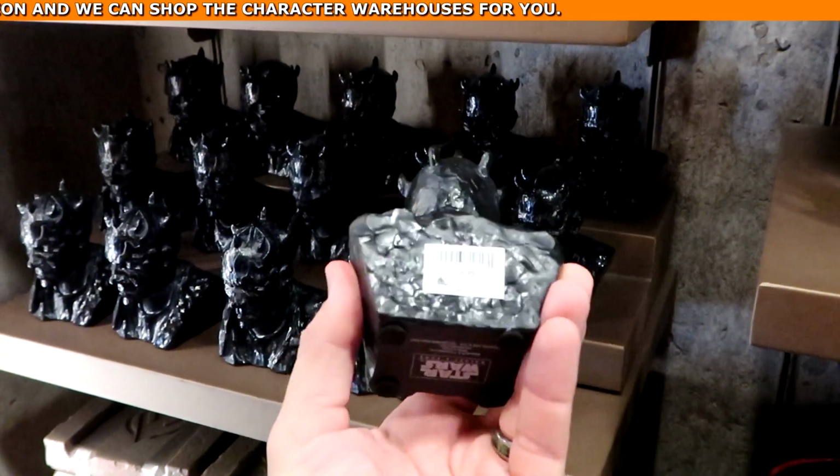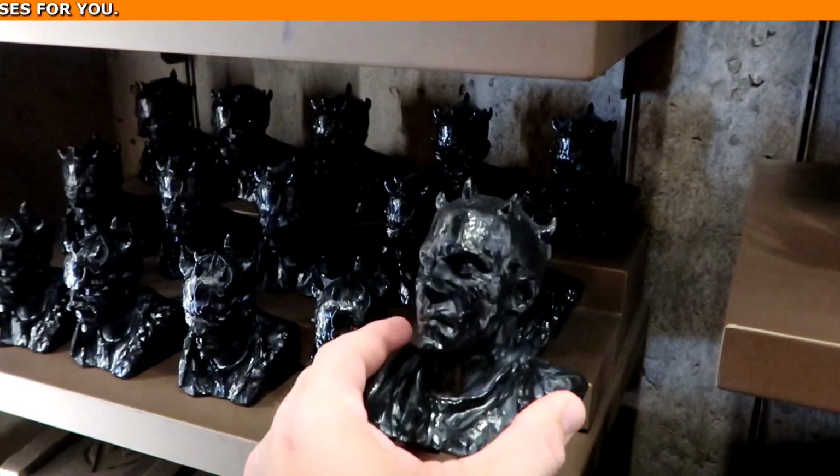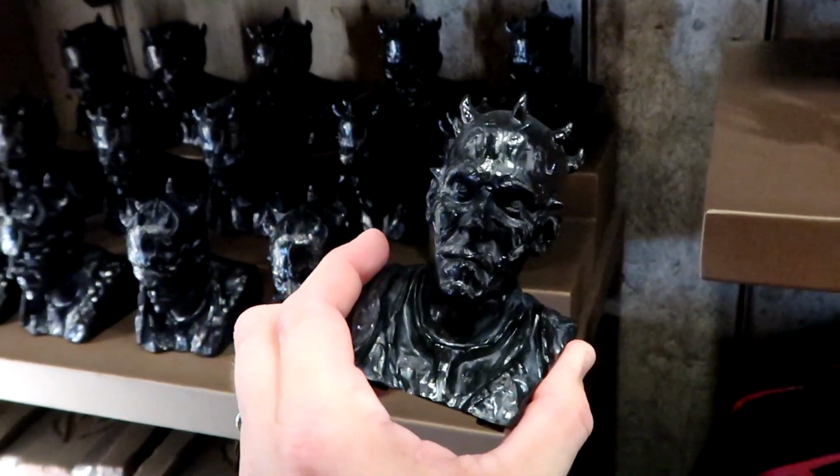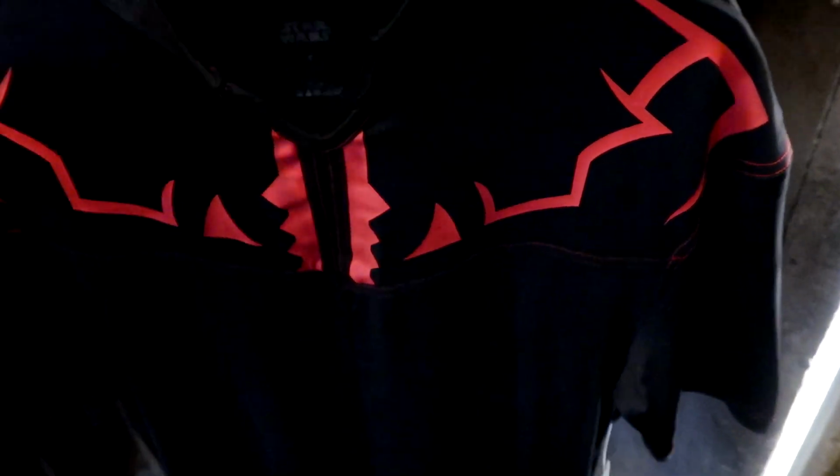In this section here, they have a really awesome sculpture of Darth Maul himself. This is extremely heavy and a pretty darn good deal. It looks like he's chiseled out of coal. And it says Star Wars Galaxy's Edge, only $19.99 for that one. And check out the really nice jacket that they have here. Again, with his classic like red accents. This is extremely soft. It's like a t-shirt as well, $45.